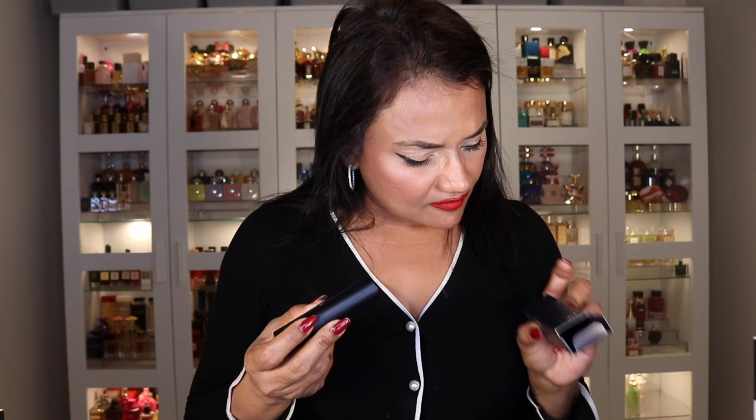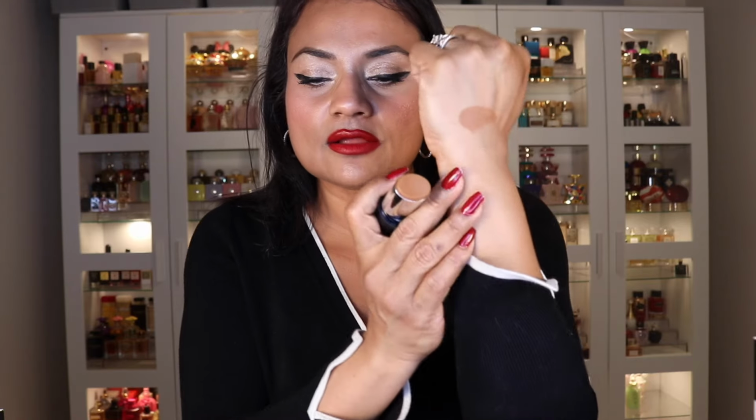This is actually, never mind, this is the contour stick, sorry. So this is the contour stick. I bought backups for them because I bought, I think, number 3 that first time and realized I really needed number 2. So I got number 2 right here in the contour stick. Isn't that gorgeous? I just love how amazingly this blends, goes on. It's like a dream.